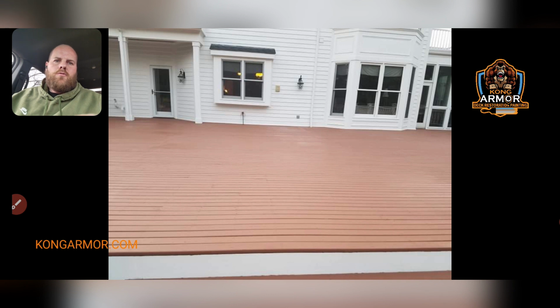Just beautiful from where we were, right? With all that peeling Behr deckover, to look at what Kong's done. It's drawn all that in, it's encapsulated all that peeling Behr deckover, and now this is the point, I remember, this was in between coats. So we got all that encapsulated, and now we're at the point where we're building it out higher.